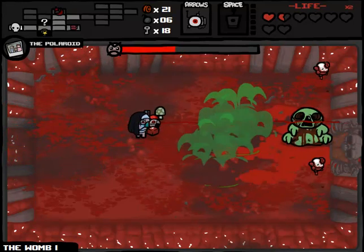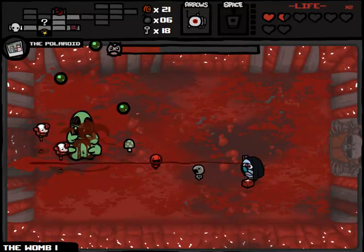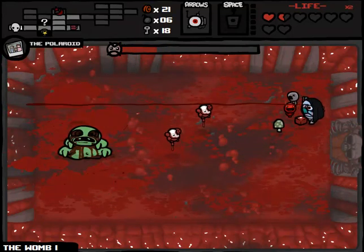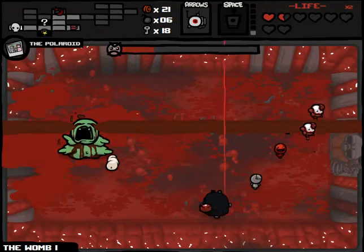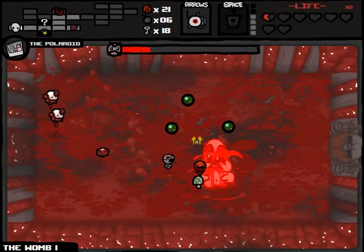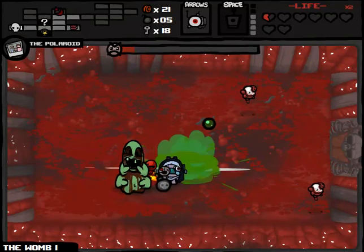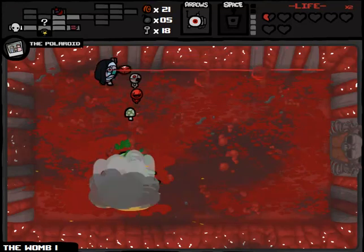Not only can he create creep behind him, in addition to that, of course, still all the other Bloat features, like the ability to shoot lasers out of the side of his head. Now no place is safe. Some people have said that Champion Bloat is harder than Isaac Blue Baby. I disagree with that. We killed it.